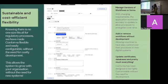All right. So part of implementing a system that is actually owned by countries is, of course, making it sustainable and cost efficient, and something that can actually change as your agencies change. We know that there's no one size fits all. So we've designed Conforma to be updated without development.